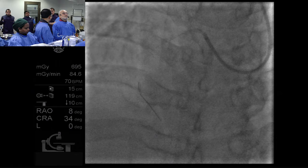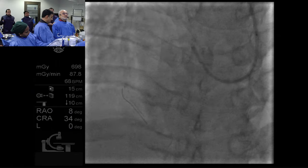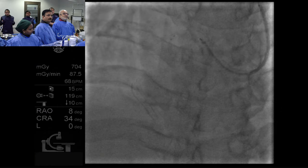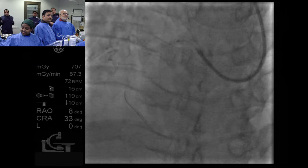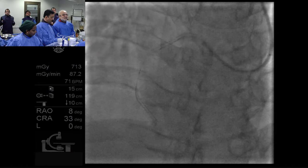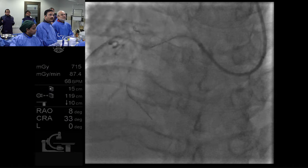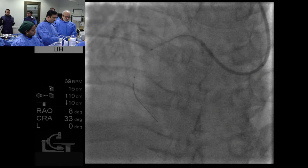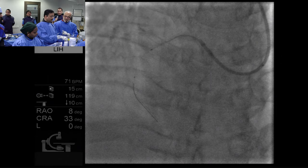Sanjay, I think you need to go over your OCT technique slowly for the audience. Dr. Sanjay will show how he takes the scan. Scout, Sanjay. This is still a little bit more. Okay. Go. Sanjay, describe what you are going to do.